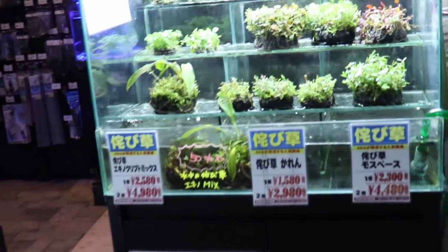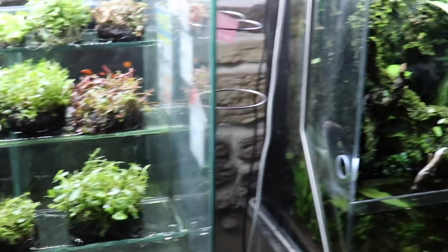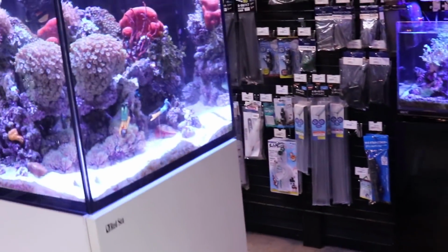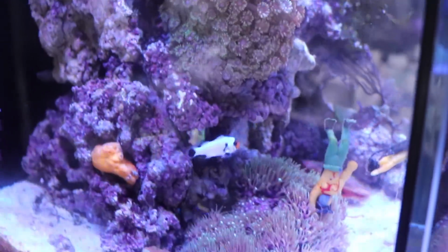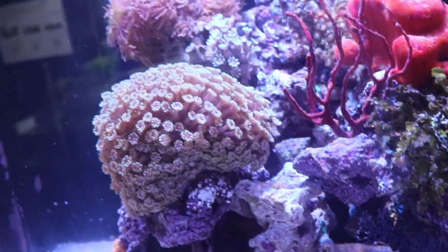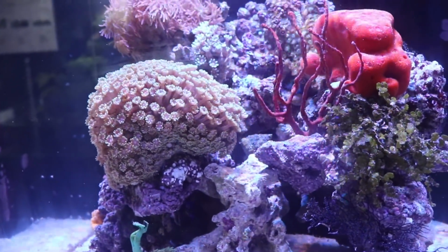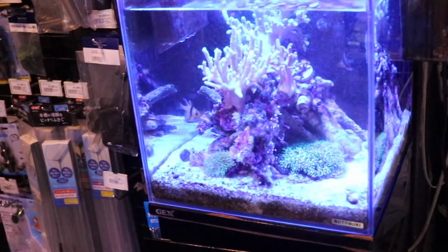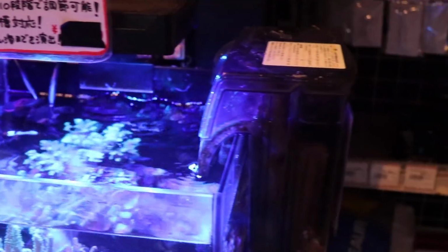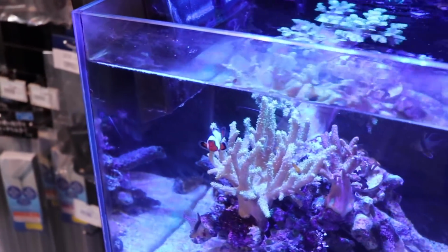Alright, so they do have salt water here. First, let's take a look at some plants and a fantastic scape right there. They do have salt water here, which is, I don't know if it's rare, but I don't normally see it. There's a beautiful clownfish and some beautiful corals. Okay, moving on, another nano reef, I guess you'd have to call it, with what looks like a protein skimmer and a hang-on back filter and a really nice clown as well.